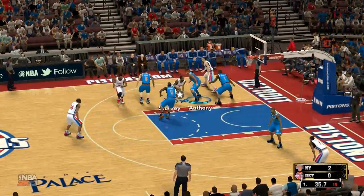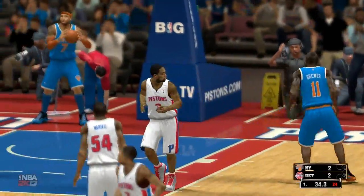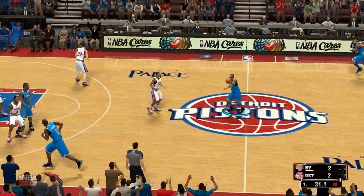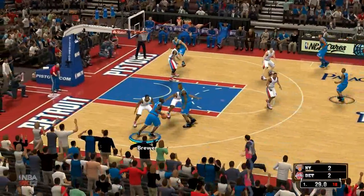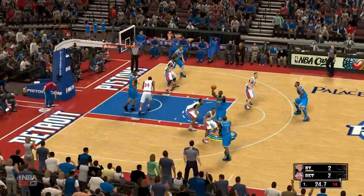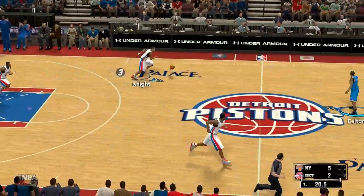Even if you stick with Melo and get a hand in his face, a lot of times it doesn't faze him. You might as well not even bother the way he finishes with defenders in his grill. He's got excellent concentration shooting the ball. Here is Brewer, following the basket by Rodney Stuckey. Brewer issues to Felton. Jacks up a three, and that one's good. Felton's got his first bucket of the game, and he's on the board for three.